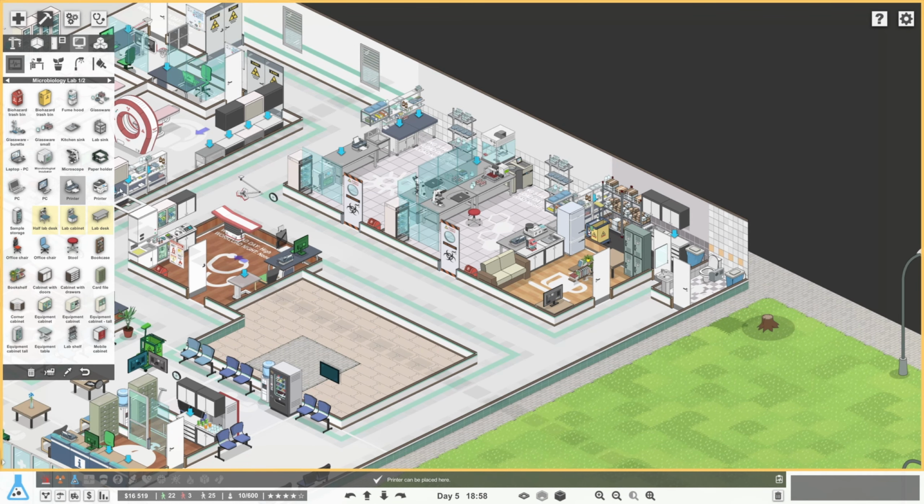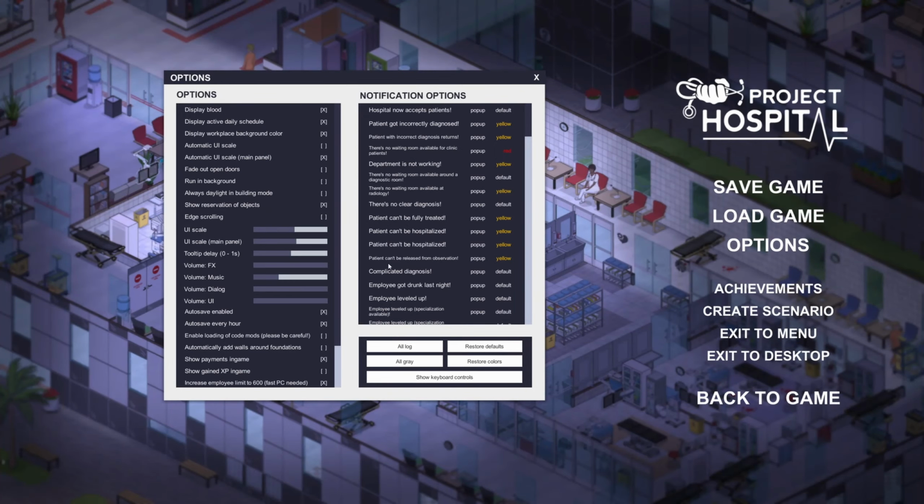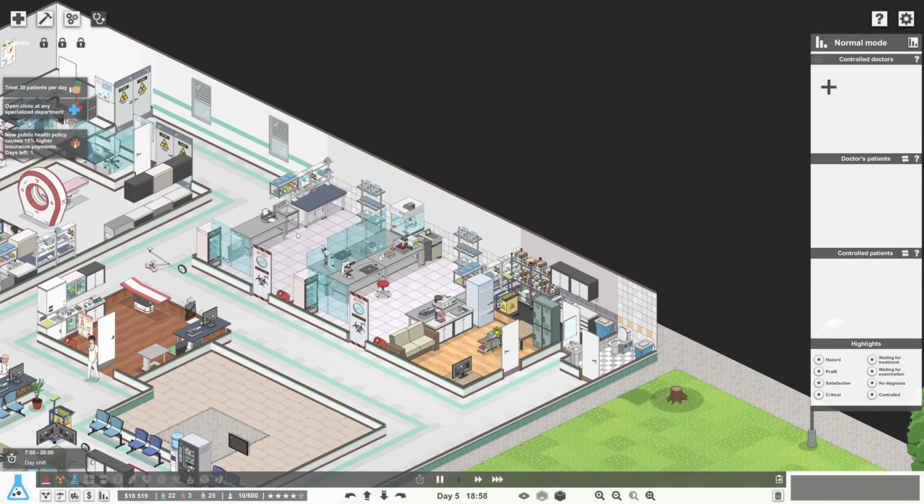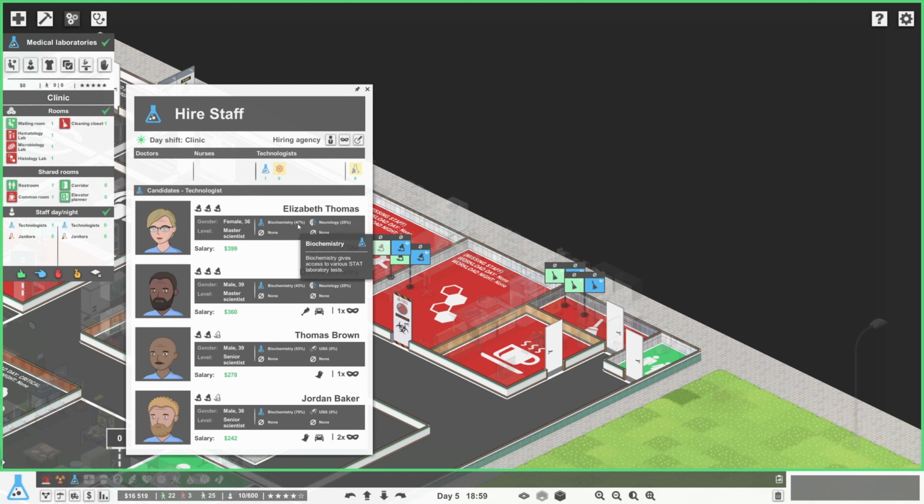So let's get some staff then, hey? Oops, we want to go to this. No, we want to go back to this, please. Here we go. Right, so Elizabeth Thomas, how are you looking? You're 47% biochemistry, neurology. We're more after biochemistry. Oh, this guy's really good.